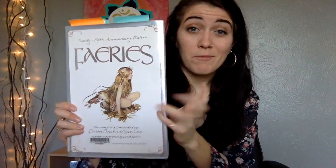Alright, the next book that I'm using, that I have showed you a few times, I think, in the past, is the 25th anniversary edition of Fairies, described and illustrated by Brian Froud and Alan Lee. I hope I said that right. So I have been using this since November when I first started my fairy novel, and again, you can see all these sticky notes pertaining to the information that's really important to me.